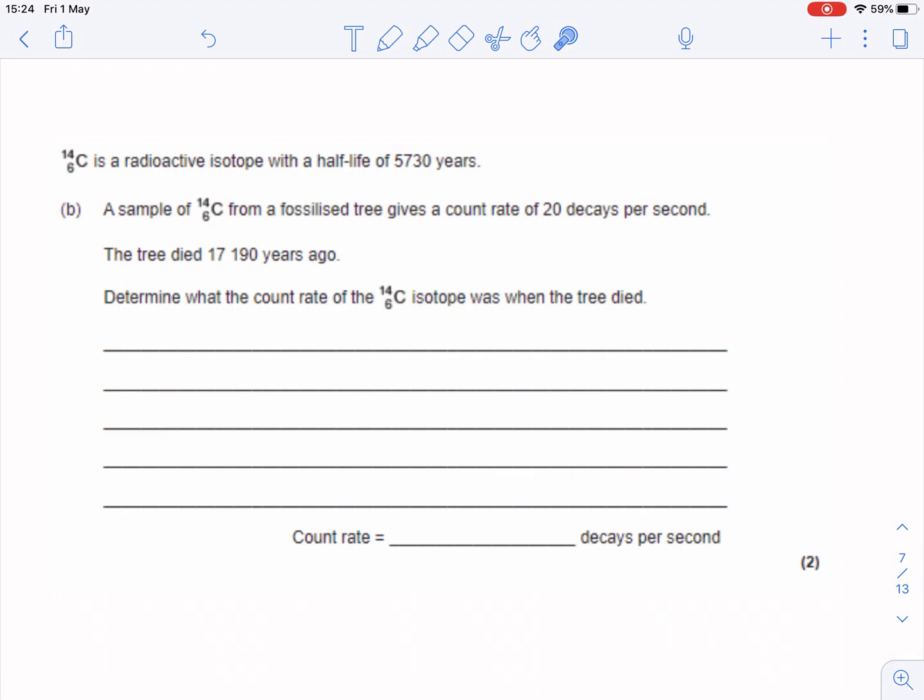So the question is asking you to determine what the count rate of carbon-14 isotope was when the tree died. Okay, when the tree died. Count rate, decays per second is what it needs to be in. So the information that the question has given us, that we've got carbon-14, and it's a radioactive isotope with a half-life of 5,730 years. Okay, so that's going to be important. The half-life is 5,730 years.